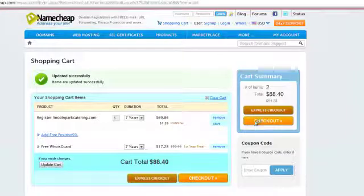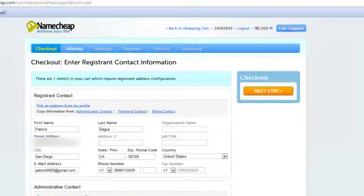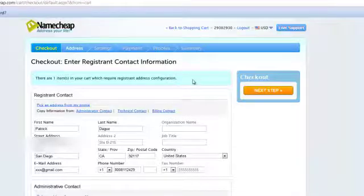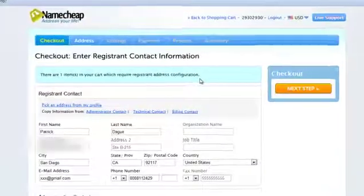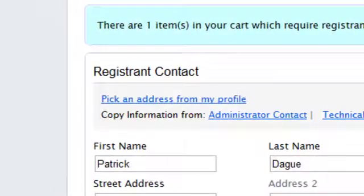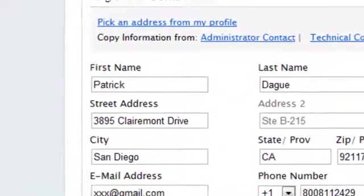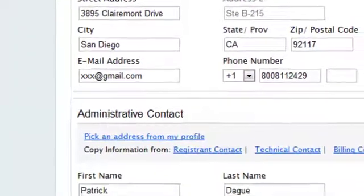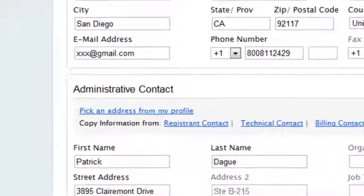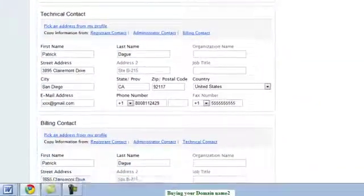Now, here's what the Express Checkout looks like. You put in your username and password. I'll go ahead and put mine in there right now and log in. Okay, I put in my username and password, and the information pops up on the screen. Now, this is important. Take a look as I scroll through the screen that we have here: the registrant contact and the administrative contact. As we scroll down, the technical contact and the billing contact.